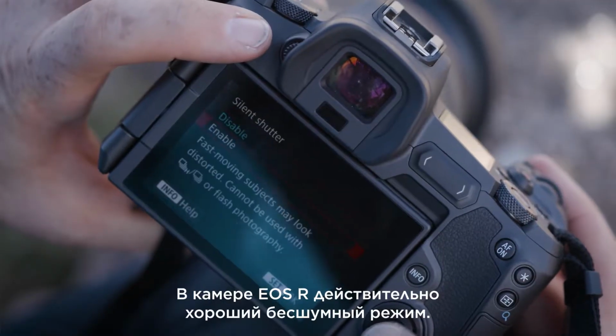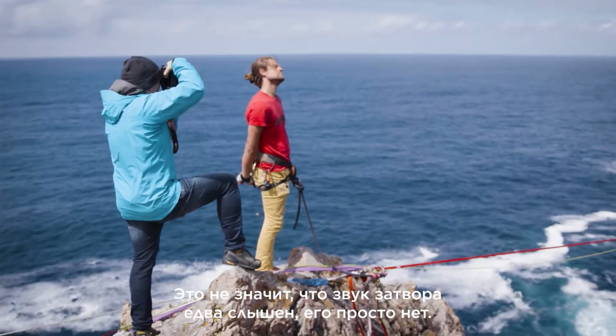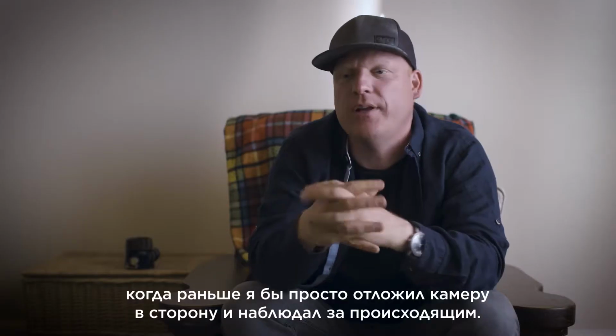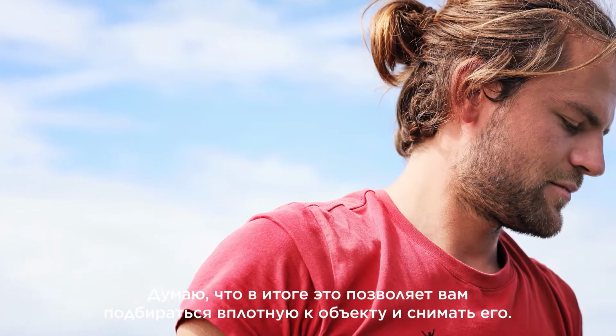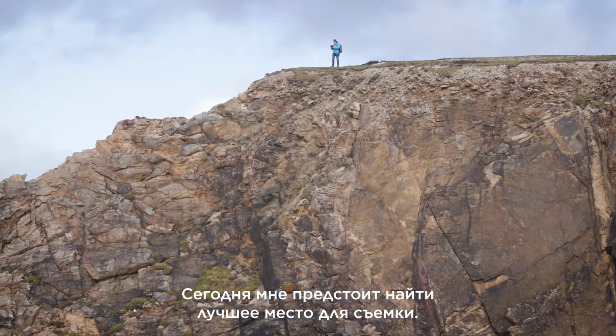What comes in really nicely with the EOS R is that there's a silent mode. And silent doesn't mean it's a silent click, it means there's no click at all. I could still photograph in a moment where before I would have to put the camera away and just let it happen. I think at the end of the day, it allows you to just get a lot closer to your subject and to your scene.